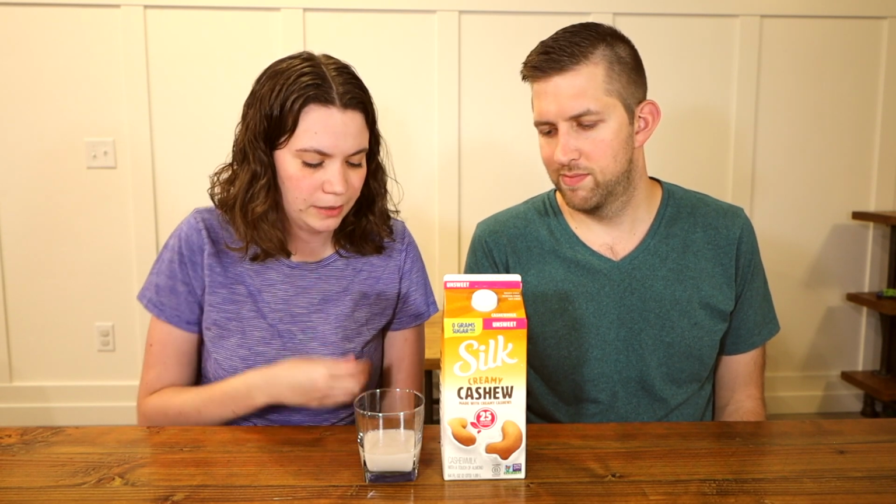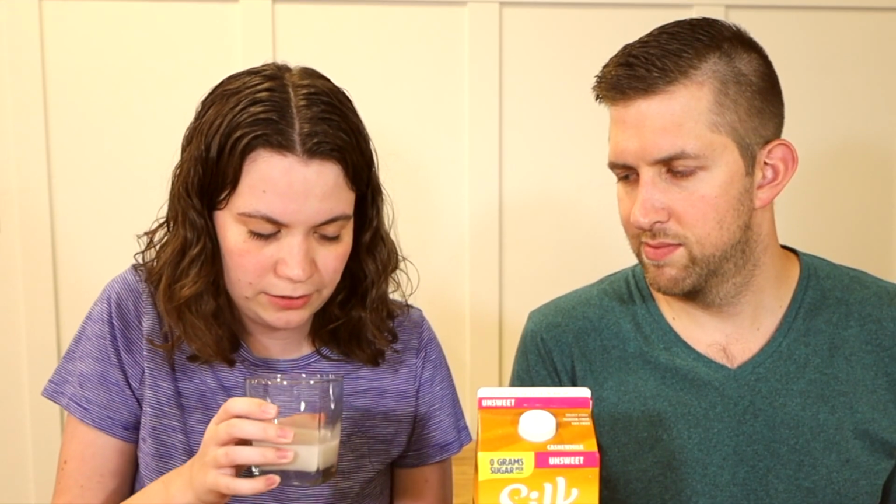For our next milk, we have cashew milk. Not sweetened. Such a disappointment. I know. I was thinking earlier, I bet these would all taste at least a little bit better if they were sweetened. But that's okay. I wanted to just get the pure taste of them, which is why I picked unsweetened for all the ones that they had it. But either way, this looks kind of like all the rest of them.